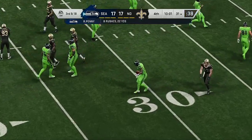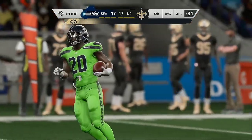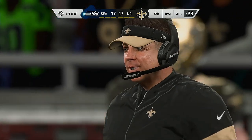We talk about some terrific athletes. We're trying to put them on the ground. And they only get a yard back there. They'll be left with a third down and long. And the trend continues here in the fourth like it was in the first, second, and third.